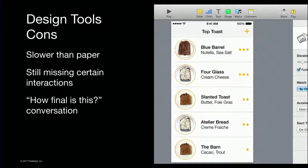And if you make it look really nice, how many of us have had the issue with the client when you show them something that looks really nice and they're like, oh, it's done, right? No, nowhere close to being done. So you have to have that conversation and set some expectations with your customer, but that's a potential con of design tools.